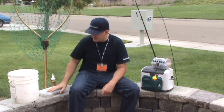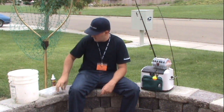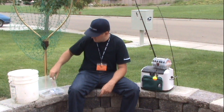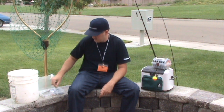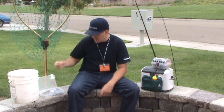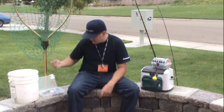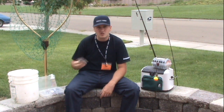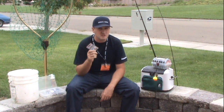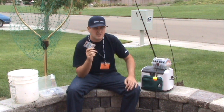So always bring a little tackle box. You don't have to bring all your gear. Just bring a little something, with your supplies in there, your weights, an extra slider, a big snap swivel, just regular swivels to get your stuff back there, extra hooks. And when I'm bank fishing, the hooks I always use are circle hooks. Why do I use a circle hook?